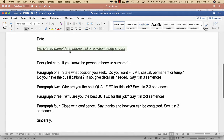Each of the following 4 paragraphs are very specifically used to create a particular answer to a question. And it's really important that you stick within this. We'll talk about it more in a minute.